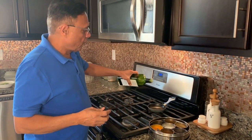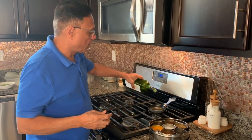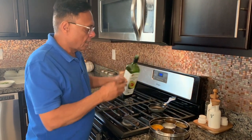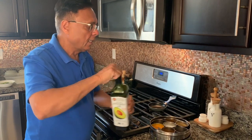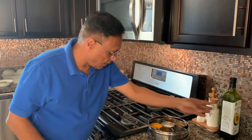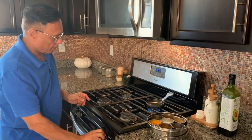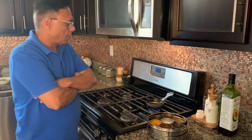So we take 2 tablespoons full of avocado oil, and we heat it. It takes about 30 to 40 seconds to heat it to the right temperature, and I will show you a very interesting trick how to check the temperature.